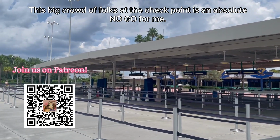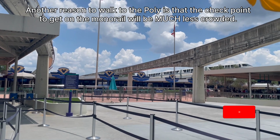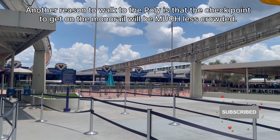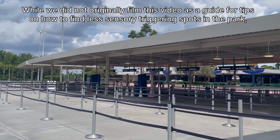We're gonna walk over to the Poly for two reasons. A, we're gonna refill our water bottles before we go into the park. And B, we might get a Dole Whip because it's really hot. There's actually a heat advisory going on right now. So we're gonna walk over here to the Poly.